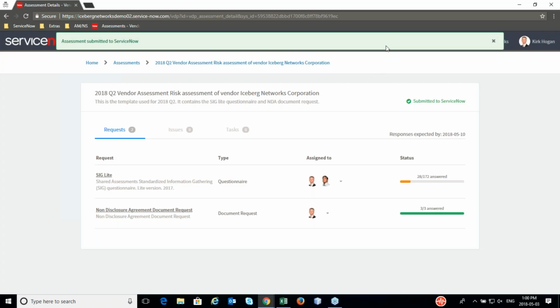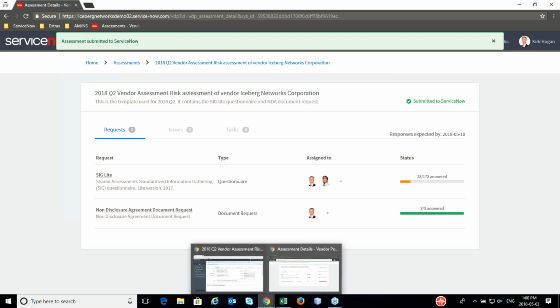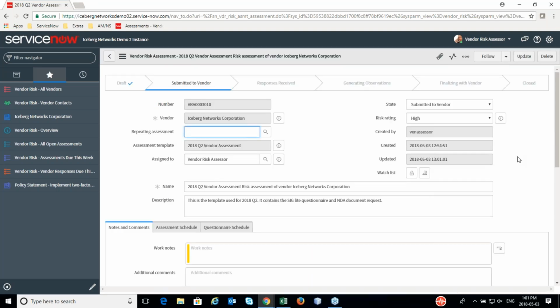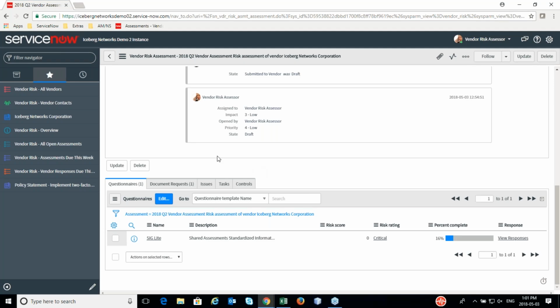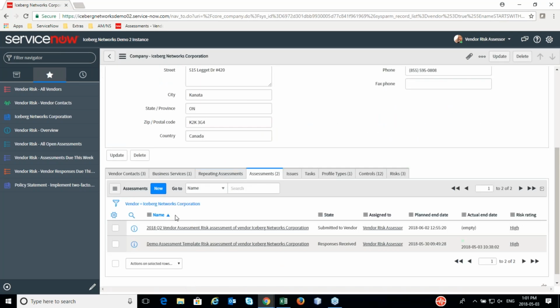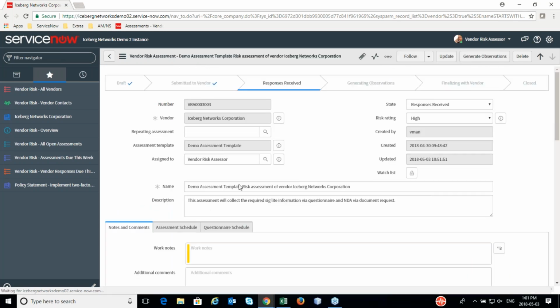And now what I'm going to do is go back into the main interface as the vendor risk assessor and review the responses of the assessment. So let's take a look at what that might look like. Let's refresh our form here. And now I'm going to go to a previously created template just to show you that I've received the responses and we can review the content of those responses.